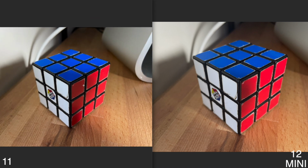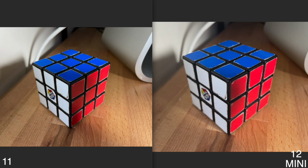Now, I did make a video of this Rubik's Cube or another Rubik's Cube, and I'll go ahead and show it now. And you can kind of see that, again, kind of the same thing going on, not like ginormous differences. I'd probably give the edge to the 12 mini again, but they both can do 4K at 60. They both can do a lot of similar things, 4K at 60 on the front too. So there's not going to be too many differences between the two. So, in terms of the video quality right there, that's a quick little one.